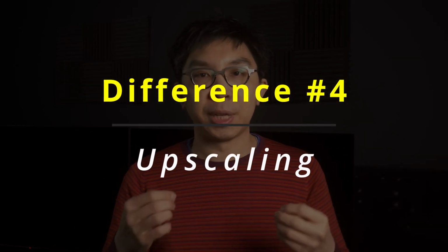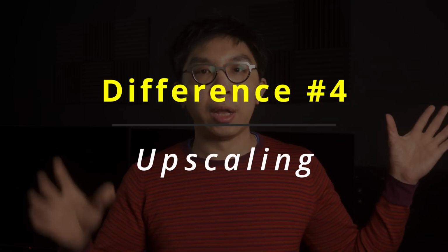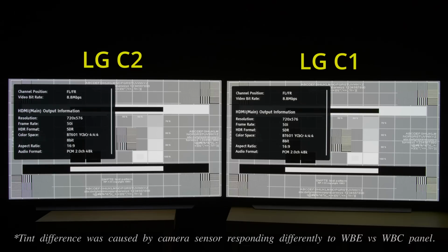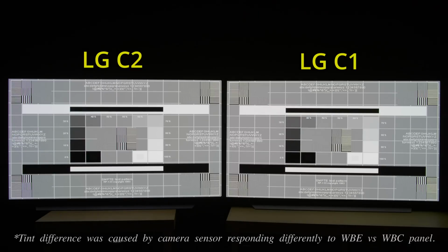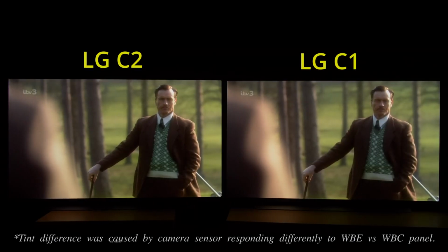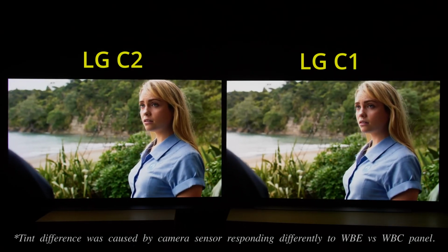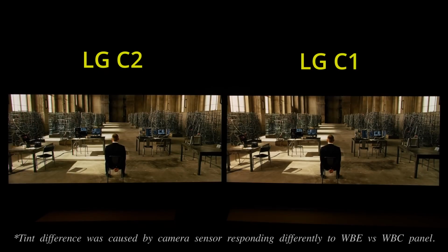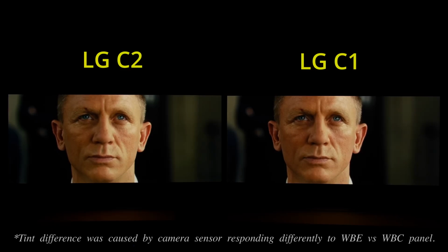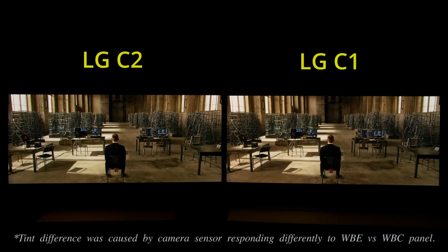The next upgrade brought about by the O22 SoC is upscaling. Because both the LG C1 and C2 we are comparing are of the same screen size of 48 inches, we could clearly see sharper detail retrieval from the C2, ranging from this SMPTE RP133 test card in 576i and this grubby standard definition broadcast from ITV4, to this high-definition broadcast from BBC HD, and finally a pristine 1080p Blu-ray of Skyfall. Despite YouTube's compression, hopefully you can appreciate the detail on Daniel Craig's face coming across that bit sharper and more pronounced on the LG C2.